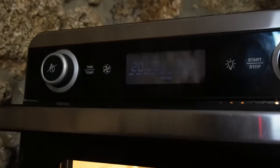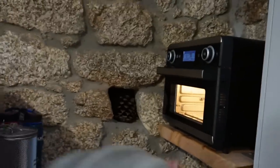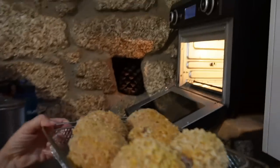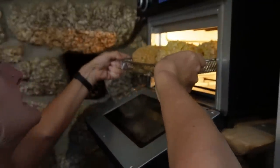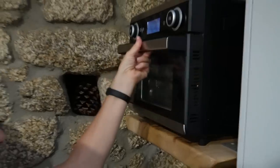So, preheat's done. There you go. Thank you. Right, I need to carefully open that one up. Slide this one in. I'm too short. Maybe on this one. Okay. I'll see you in 20 minutes.